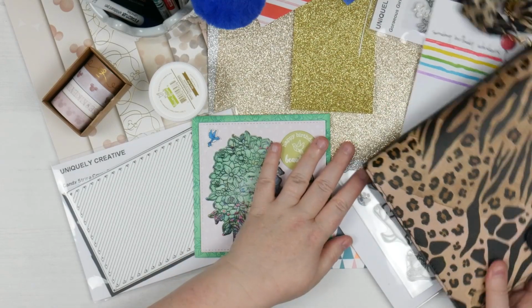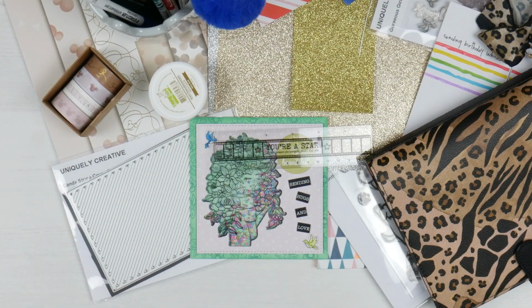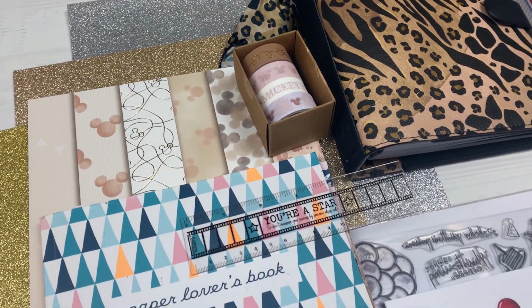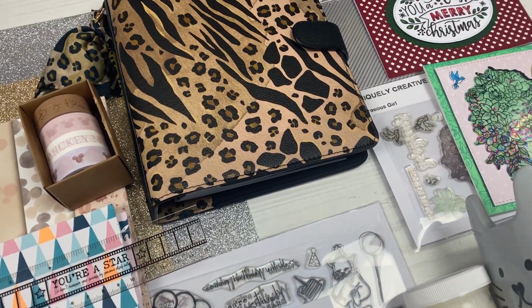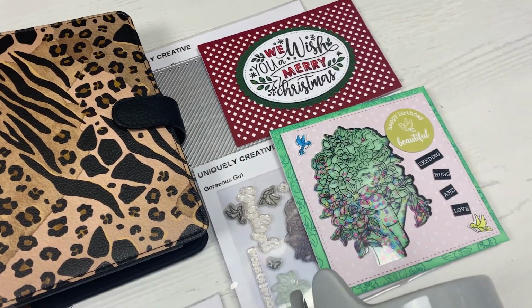Whoops, I dropped the ruler. Don't know whether I'll do the Christmas stuff in November or December. I might do like a specific Christmas favourites. I don't know. Let me know down below what you'd like to see. But yes, I will be sharing all my Christmas cards, but I'll be doing it all in one hit. And I do have a Christmas planner idea video as well that's sort of sitting in the back of my head. I'm working on that. But that's it for this month's favourites.